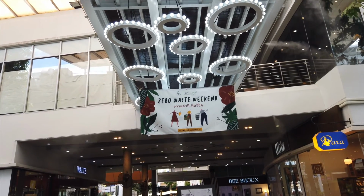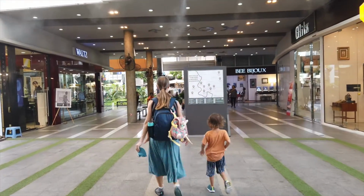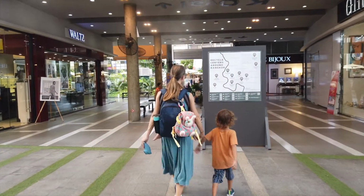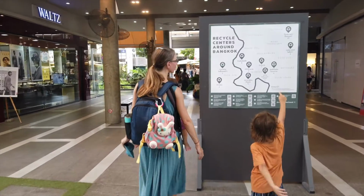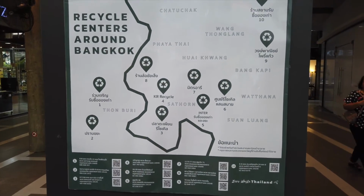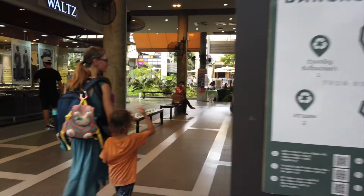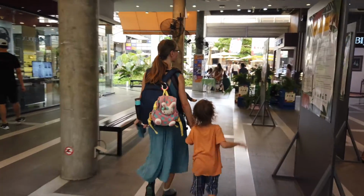We even found a zero waste weekend event to attend in Bangkok, Thailand. It's great to see the steps Bangkok is taking to become more green. We often see people using reusable cups for their smoothies or tea, and just 2 years ago when we were living here, we didn't see that at all. Let's all start taking baby steps towards a more eco-friendly future.